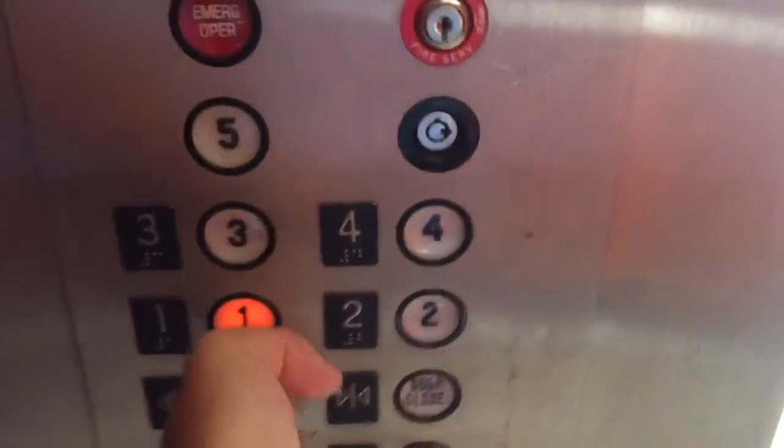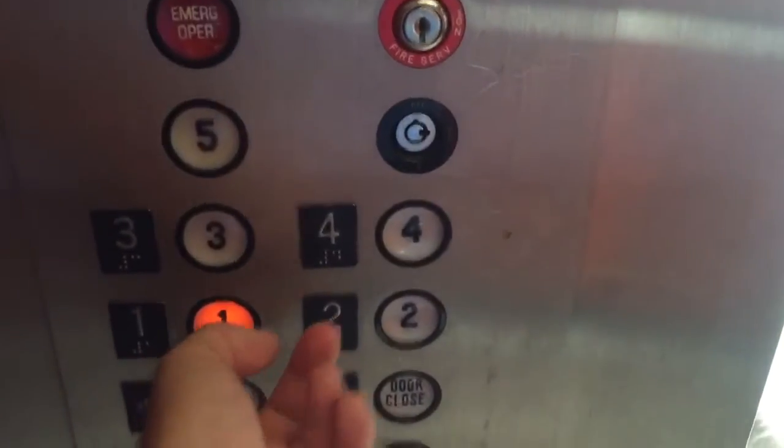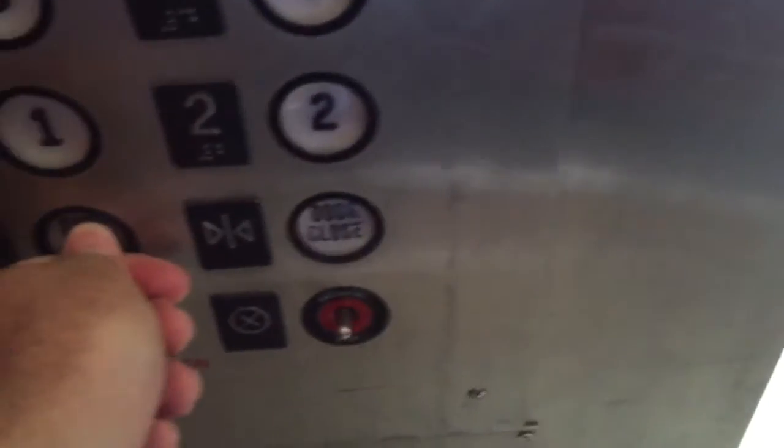2,500 pounds. Oh, this one's newer. All right, well, the control system is weird. Going to 1? Yes. All right. Oh, is it? This is one, yeah. Whoa, all the floors look exactly the same.